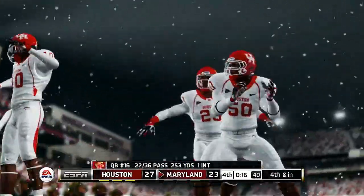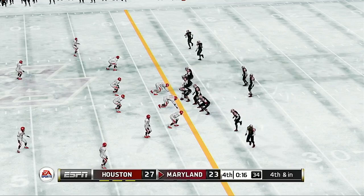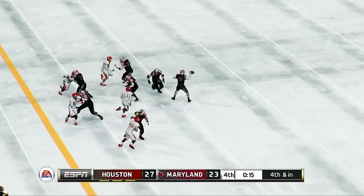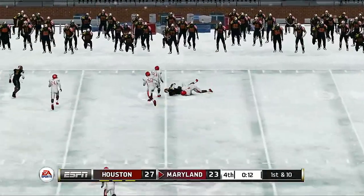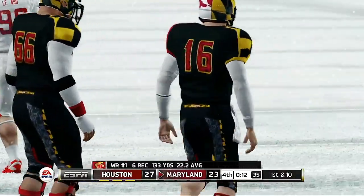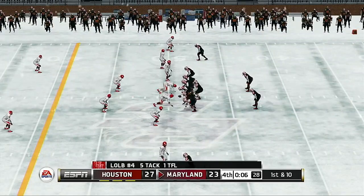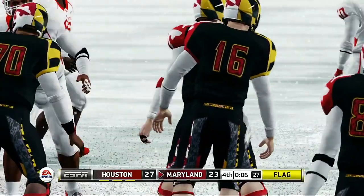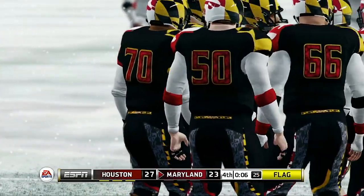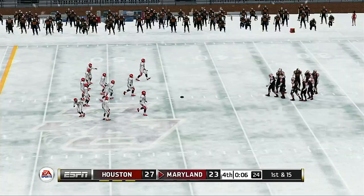Terrific coverage, and when you clog up passing lanes like that, you could force a quarterback to make some poor decisions. Almost got themselves a turnover, too. Gets it out quickly. Tackle at the 49. Looks like he flinched down there on the line. False start. Offense. You got to be careful to avoid these. Penalties are a great way to stall out a drive. So we'll have first and 15 after the penalty.